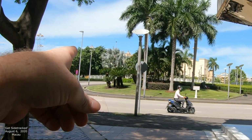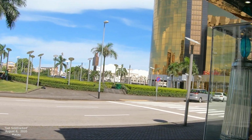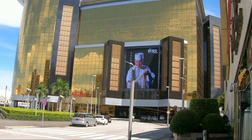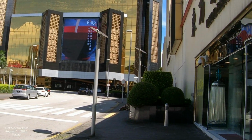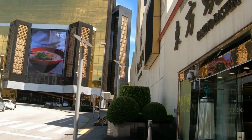And right over there is the ferry terminal straight ahead, and this one is Fisherman's Wharf. And then you have a casino right here, Sands Casino. And yeah, it's Casino Eastern as well. Seems like there's more. Casino Eastern. Never been in that place.